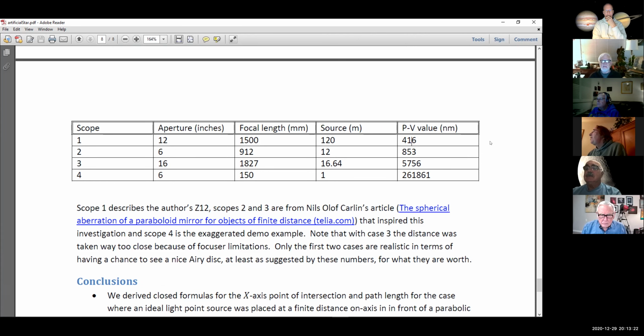Now this one here was for the case where, what was it, a 6-inch? Oh, this is a crazy example. But this one here, Niels Olof Carlin, he had a 16-inch scope, and he couldn't go farther out than a certain distance, so he had to stay close. And then you get, because of the back focus limitations, that's why this is such a large number.